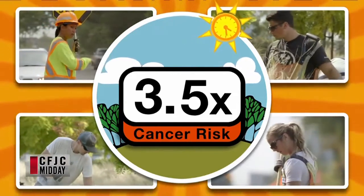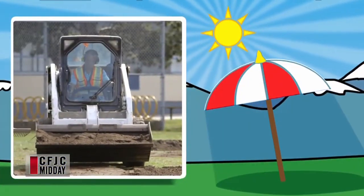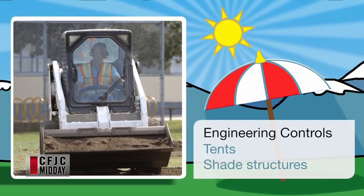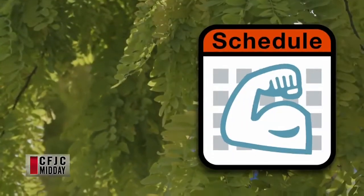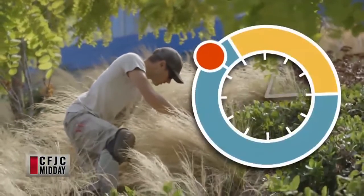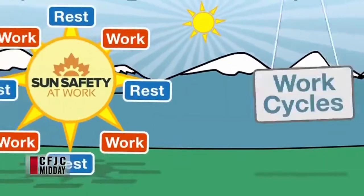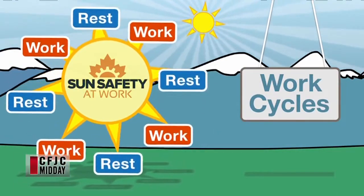Develop skin cancer than indoor workers. As part of any plan to manage exposure, the first option should be engineering controls, such as tents or shade structures on machinery and equipment. Schedule the hardest physical tasks for the coolest parts of the day or outside the hottest hours of 11 a.m. to 3 p.m., which is also when UV levels are highest. Work-rest cycles should be scheduled to allow enough time for workers to cool down in shaded areas.